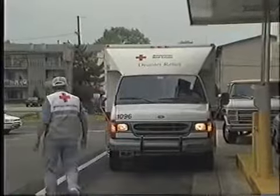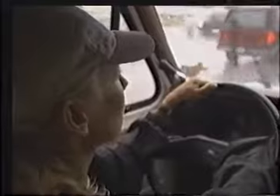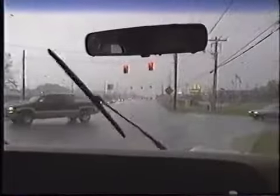If you don't pay attention to them, you can turn these ERVs into a convertible real quick. You can take the tops right off of them. The ERV is also longer and heavier than a car, which means you probably can't make it through when the light turns yellow. Slow down and prepare to stop at the signal, and drive safely.